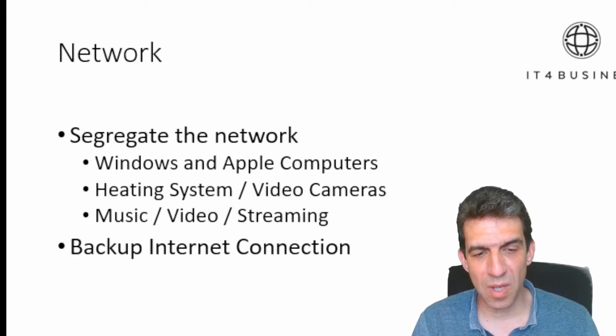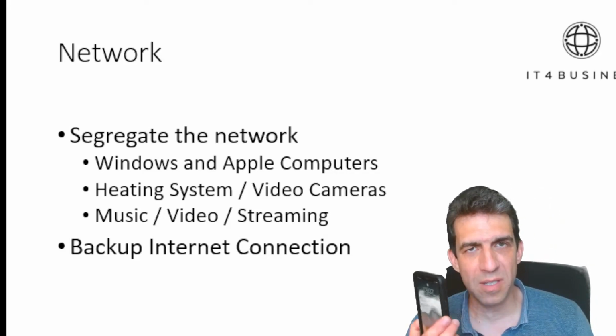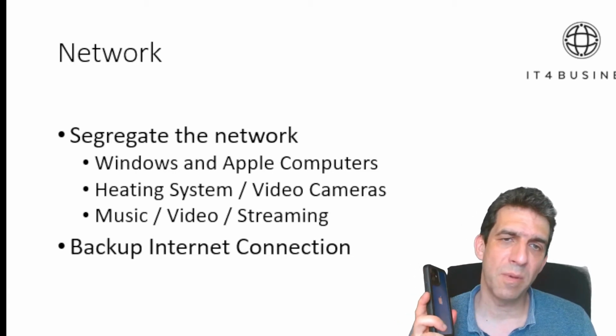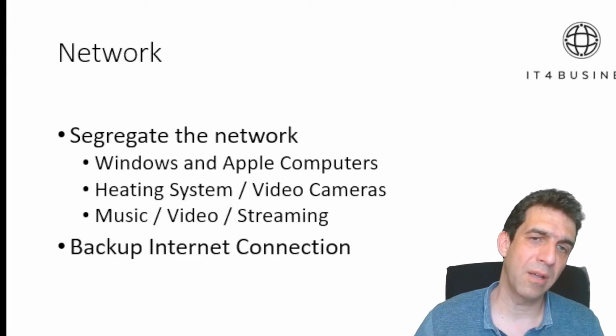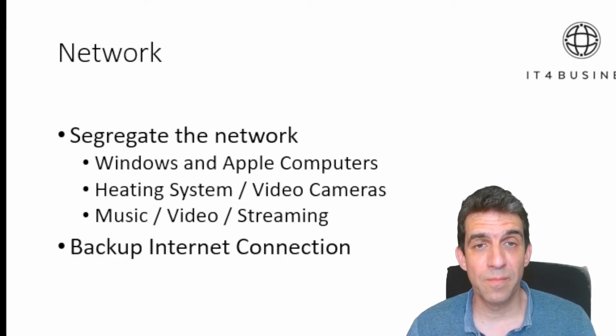Now, I must be the most reluctant iPhone user ever. I bought an iPhone 12 because it has 5G. It means I can use my phone as a backup internet connection in case my landline fails at home. But you need to have thought it through.